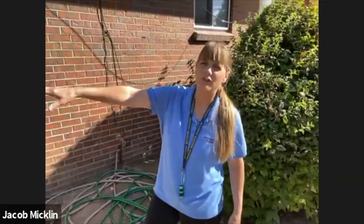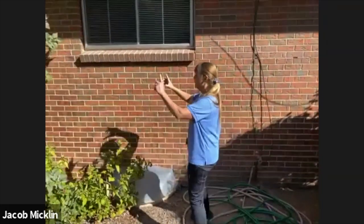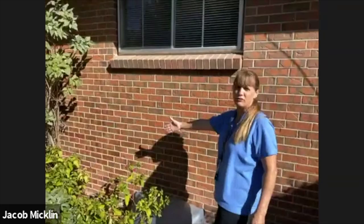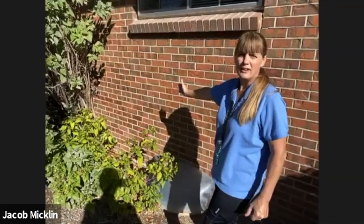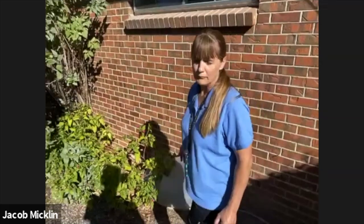Okay. This tree is too close to the foundation. I'm going to document that. I'll even come over to the side here and take a picture and just say this tree is touching the foundation. That can compromise the foundation. I would recommend that be corrected.